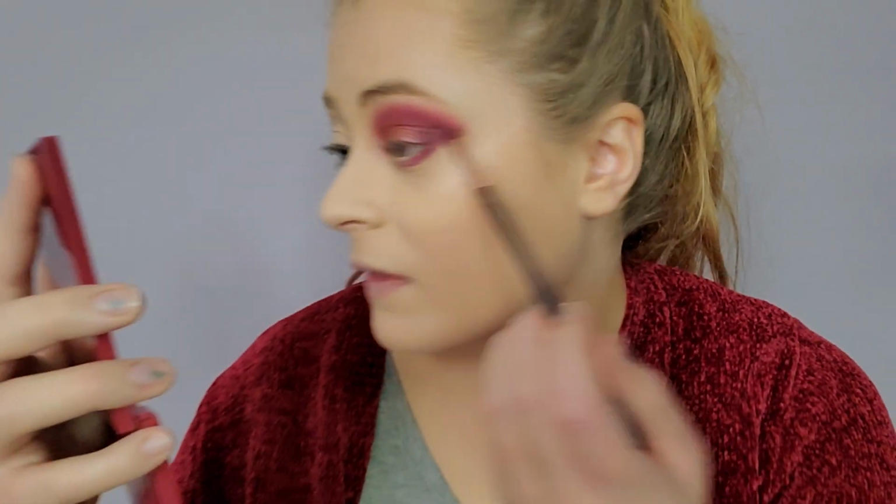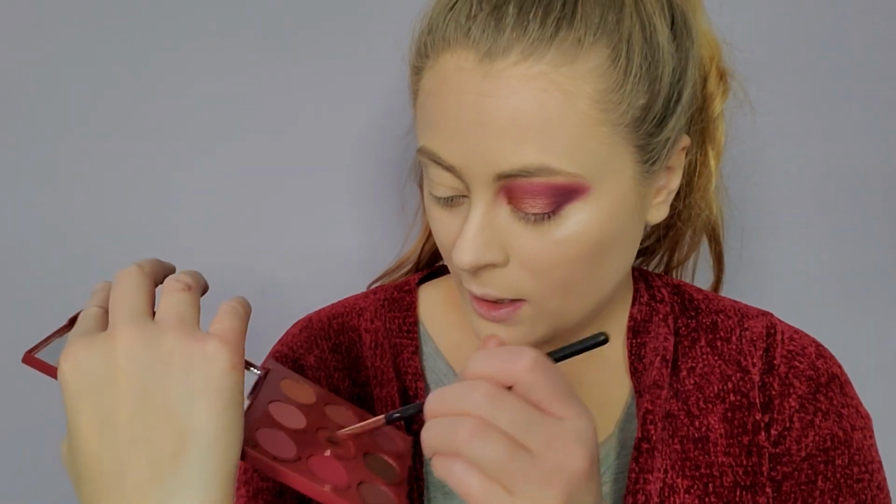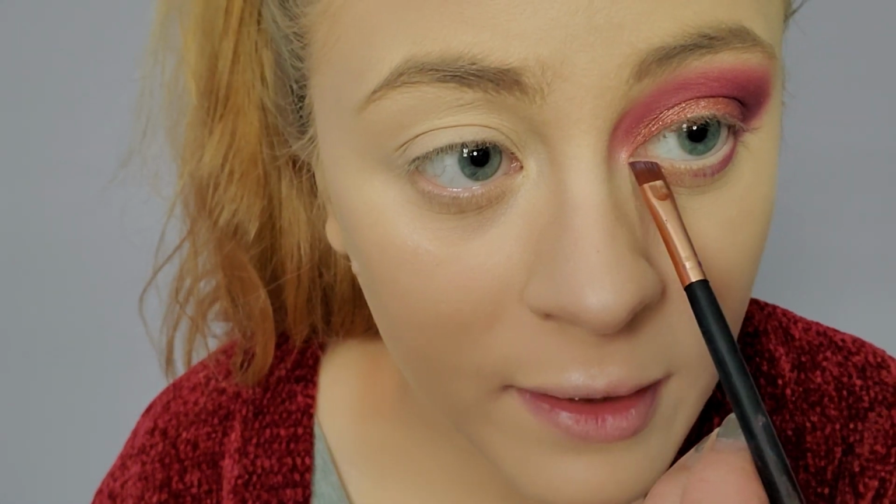Okay, and then with the same brush, I'm gonna take this beautiful red tone right there, that shimmer shade called Play to Wine, and I'm gonna take that at the front half here.